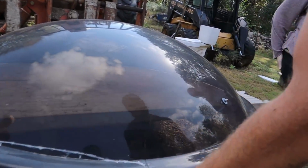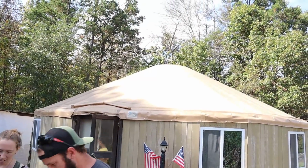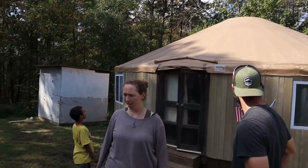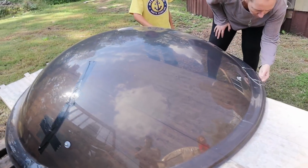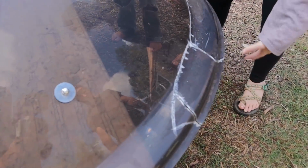This guy. Oh yeah, that's where I fixed it before. Yeah. We decapitated our yurt. It looks weird without the little cap on the top there. Oh man. Man, this has held up good for seven years. It has been up seven years.